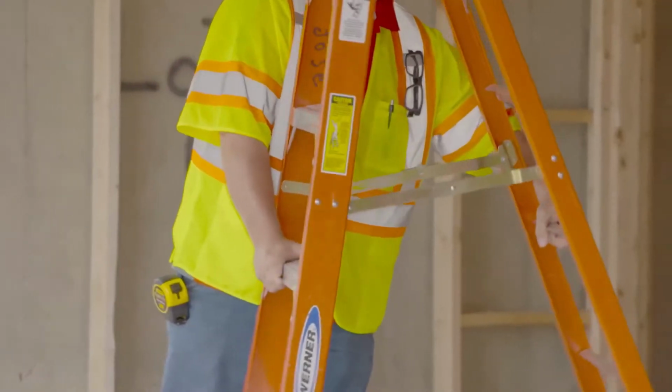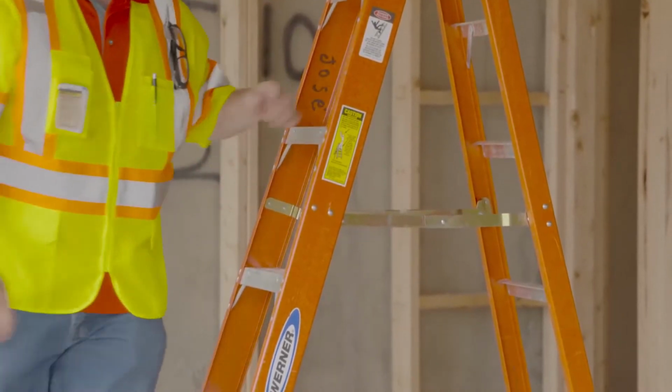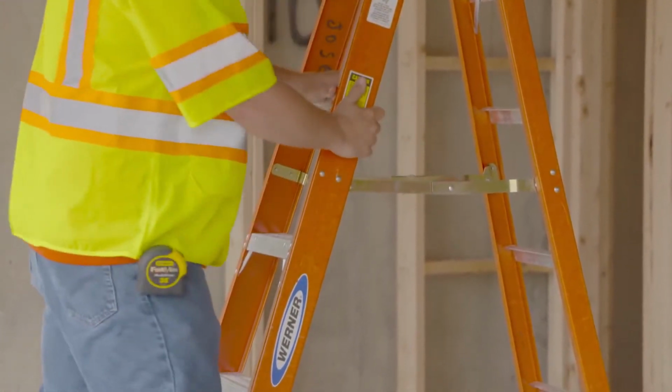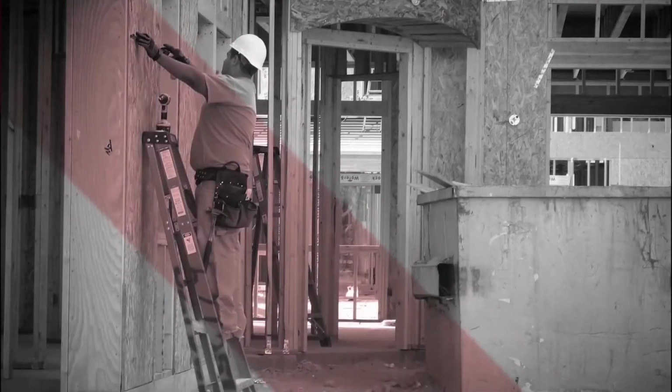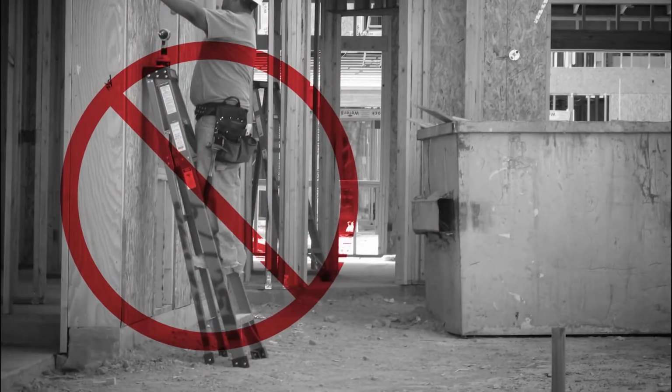When using a step ladder, open the ladder so that the spreader bar is completely horizontal and locked. Then check that all 4 feet are balanced and have secure footing. Never use a step ladder in a closed and leaning position.